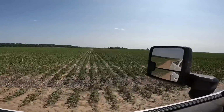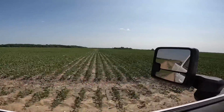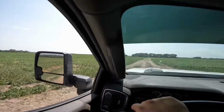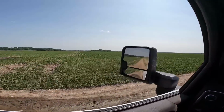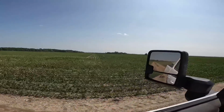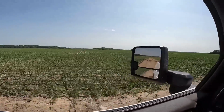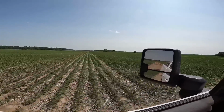Compared to some places and some of the pictures I've seen, I think we're doing pretty good so far. Hopefully we can keep getting a little rain every now and then, not too much, not too little. Really don't want to lose this. It all looks good right now. These beans have had plenty of stress. They're really digging down for nutrients.